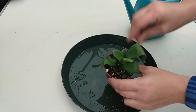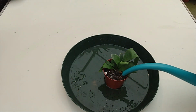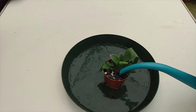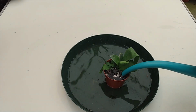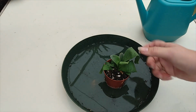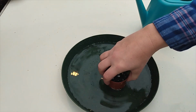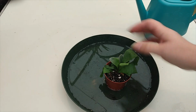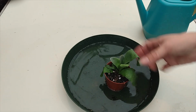So a really good thing to do if that happens is, if you do top water it, like so, and then you keep it in a little dish or saucer or a little bowl or something like that, you want to make sure that the bottom of the pot will be sitting in the water a little bit more. And so you just want to let it sit here for maybe an hour. This is a 2-inch pot, so it doesn't have a lot of soil, so it will absorb it pretty quickly. Kind of give it a little bit of a pinch here, and then just let it reabsorb that water. And then this plant will definitely perk up once the soil is all nice and saturated, and then it will get all nice into the leaves.